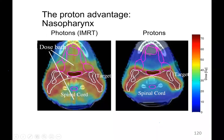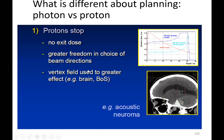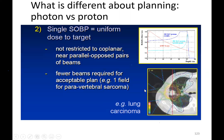This is an example of the photon IMRT for comparison. Let's go over this quickly. So what is the difference between planning photon and proton? In proton, there is no exit dose, and there is greater freedom in the choice of beam directions. Vertex fields are used to create a greater effect, for example, for brainstem and base of skull. This is a very good example of an acoustic neuroma.